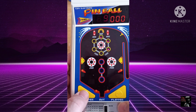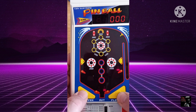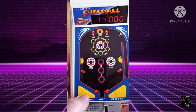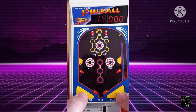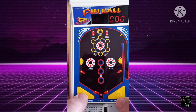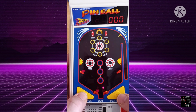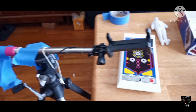Oh, come on. I hit that. But it's not very loud. And it is responsive. I really dig how the flippers just kind of show up like that. That's, I'm not going to lie, that's pretty neat. And I'm sure if I didn't have to play this on camera, we'd be doing a little bit better. There we go. One more ball. That's that.